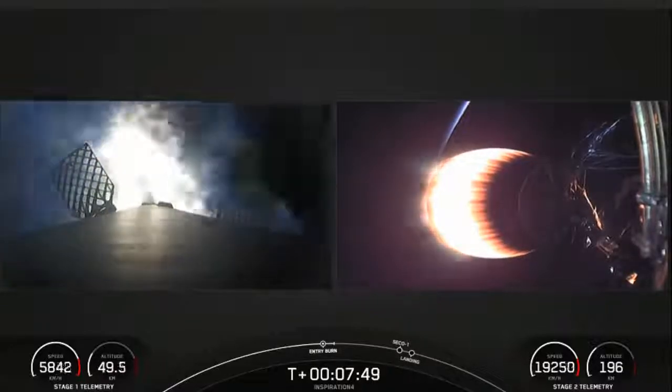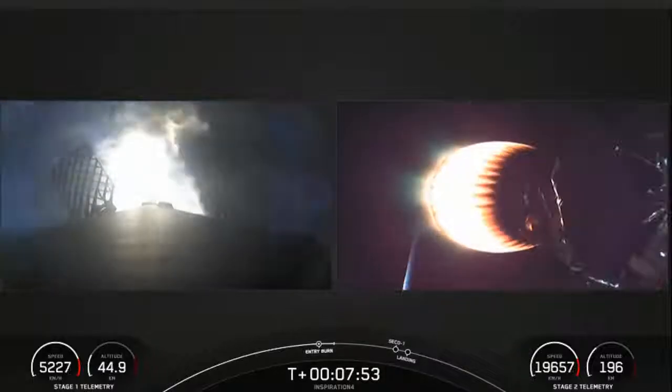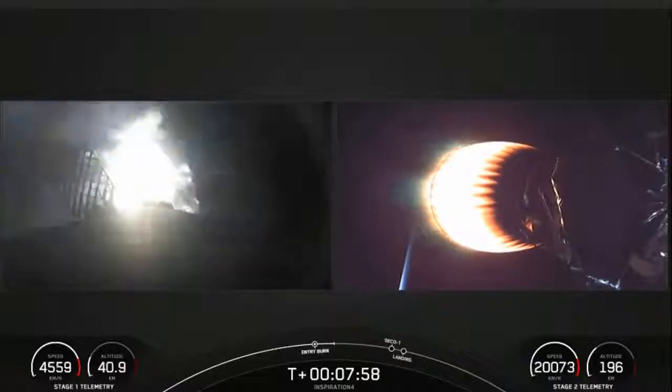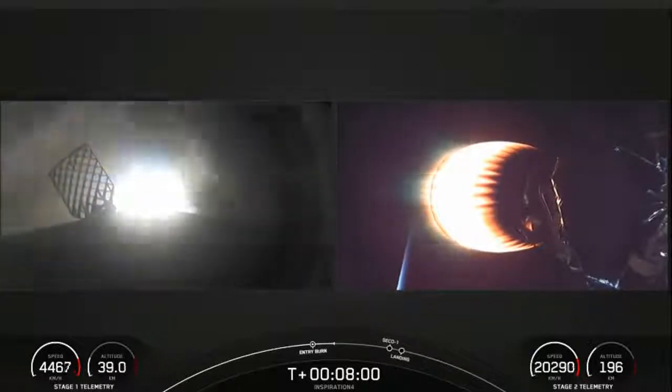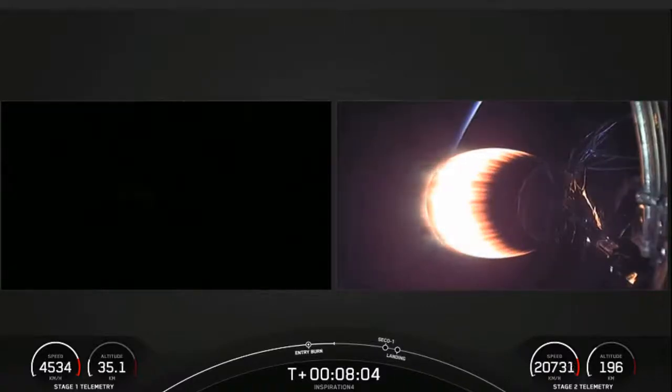So what you're seeing on screen on the left-hand side is the entry burn, the first of 2 burns on the first stage. Again, this first stage has already separated from the second stage. So the first stage is making its way back to Earth, trying to land, and the second stage, everything is going well. It is headed into orbit with the crew on board.